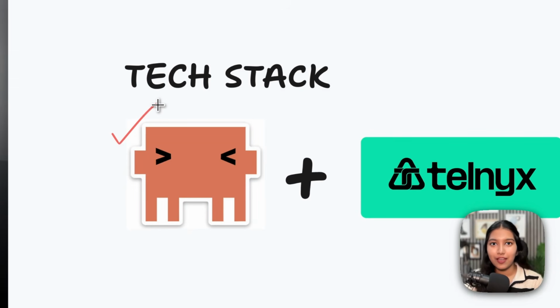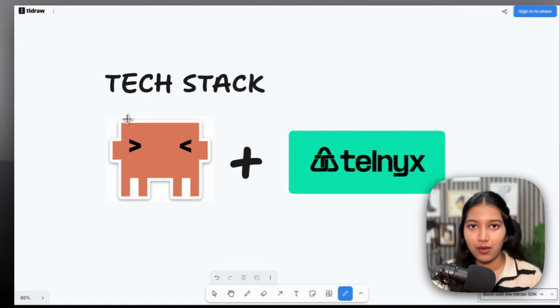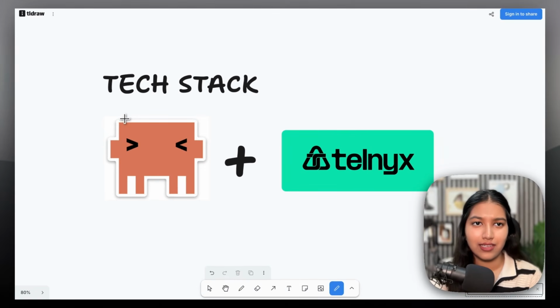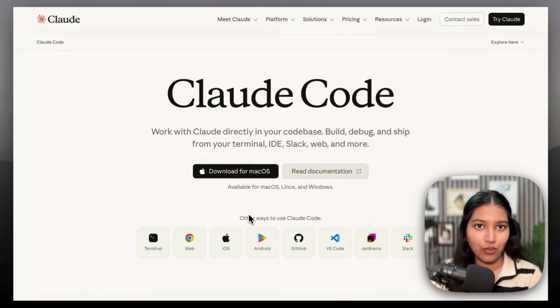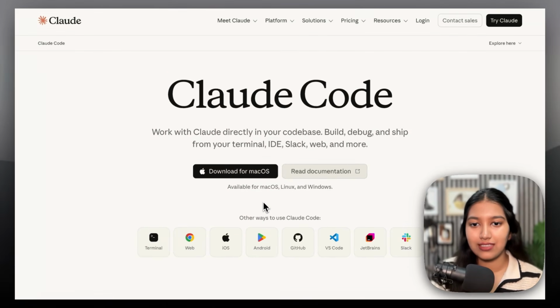Next up, let's set up Claude Code. If you have it set up already, great. If not, it's quite easy to set up. Everyone has their own way of accessing Claude Code. Some people prefer downloading it, some people prefer the terminal. Completely up to you, same thing. But I personally use it inside of a code editor, which is VS Code.